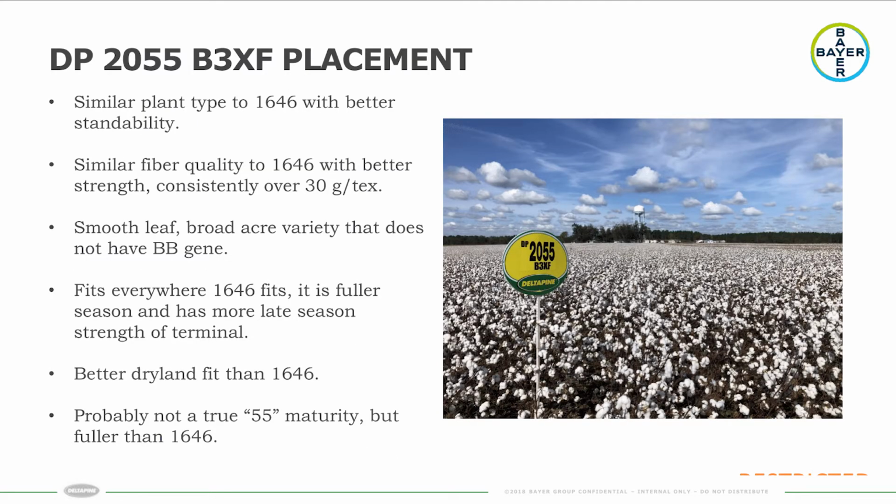2055 has gotten a lot of hype this year, and rightly so. It fits the same acre that 1646 does. You can take 2055 on your tougher dryland acre all the way up through your heavy irrigated acre. It's going to be an aggressive growing variety. You're going to need to manage it with picks pretty heavily.